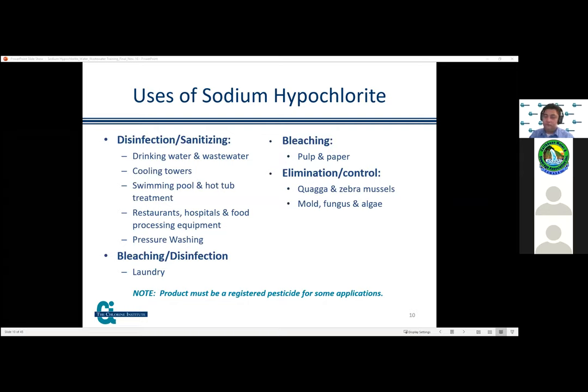Note, product must be a registered pesticide for some applications. In the United States, most bleach manufacturers have to have a pesticide registration with the EPA. I don't know if that's the same in your area or not. Next slide.